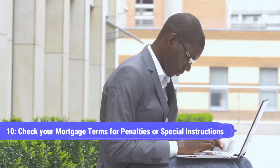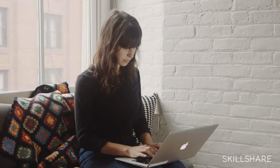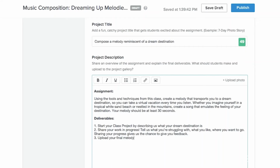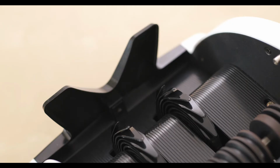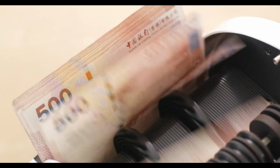Number 10, check your mortgage terms for penalties or special instructions. Some mortgages come with prepayment penalties. What that means is that if you try to make an extra annual payment, increase your monthly payments, or make a lump sum payment, you may have to pay a fee for paying your mortgage off faster. Similarly, other mortgages allow prepayments, but they only allow them at specific times, such as the mortgage's anniversary.